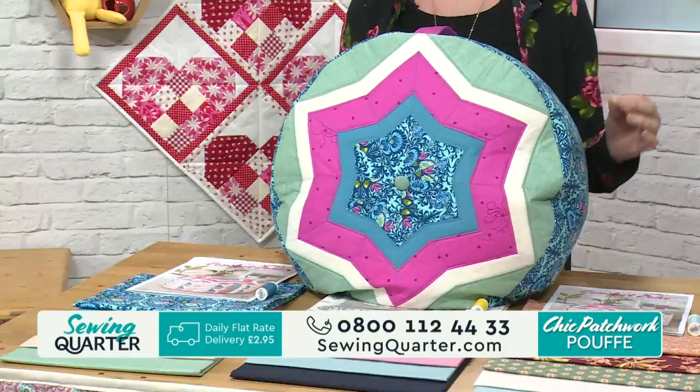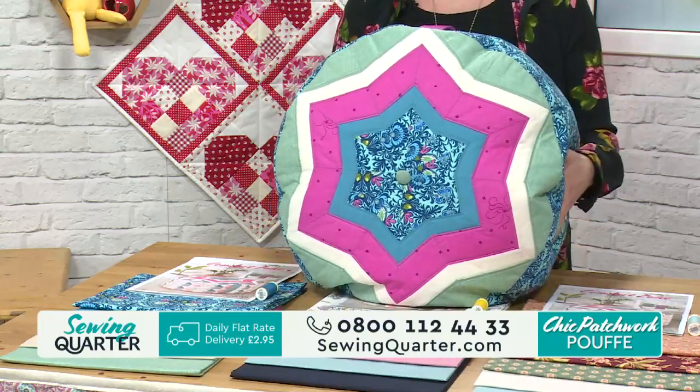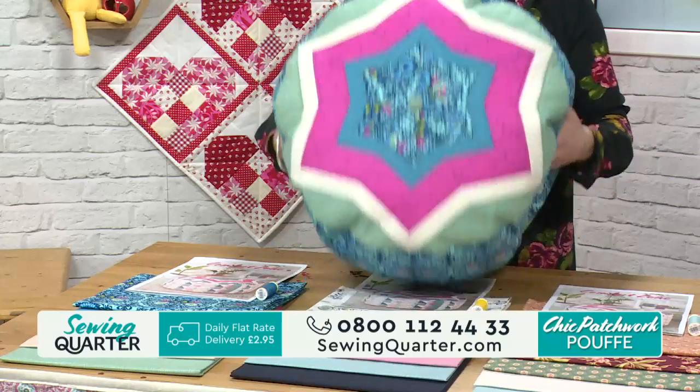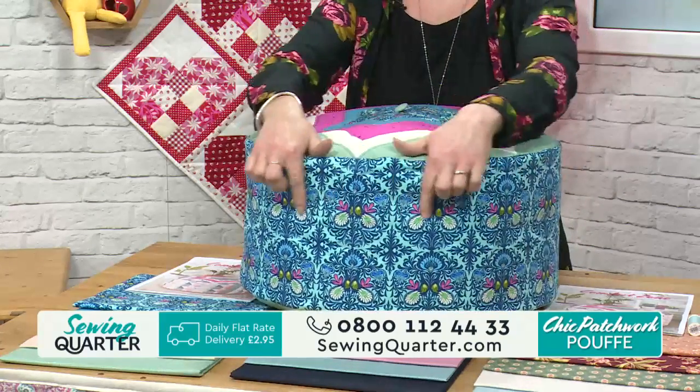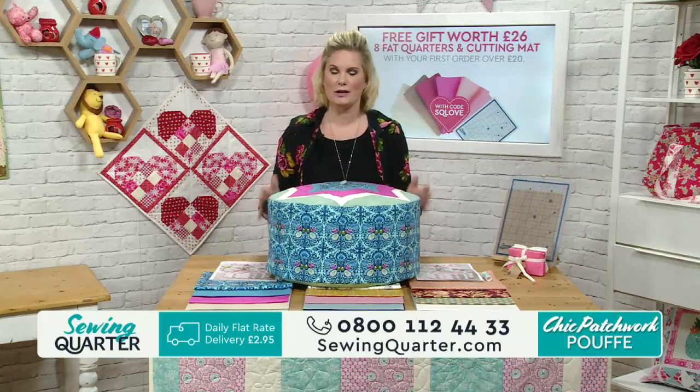But today what we've done is we've bundled some stunning fabrics for you. This has got Amy Butler in the middle there. You've got some Alison Glass here. But look at that, absolutely stunning. So the graphics for this one, the details for this one, utterly stunning.